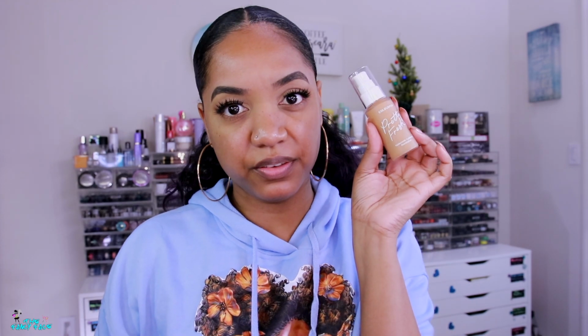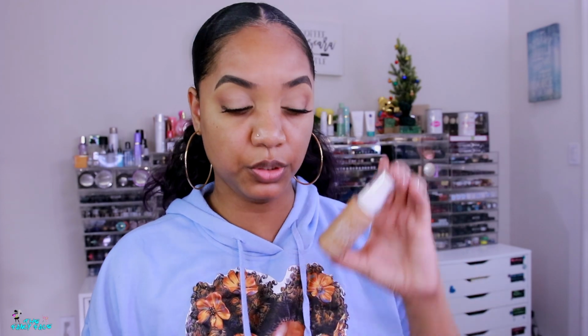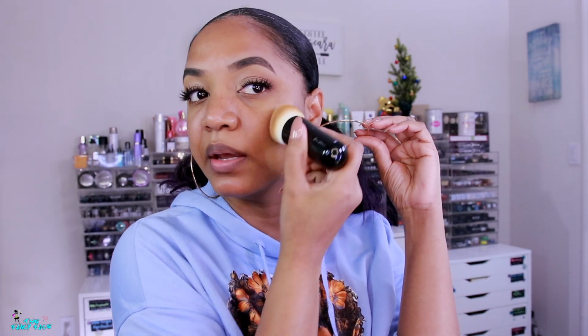Let's go ahead and finish up the face, which I'm not gonna go in too much detail with because it's very simple. I'm gonna grab a lightweight foundation. This is from ColourPop. It's their Pretty Fresh Hyaluronic Hydrating Foundation. The shade I have is medium dark 147W, and I'm just gonna go ahead and pop that all over my skin.